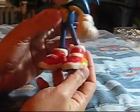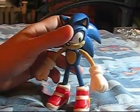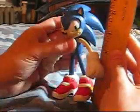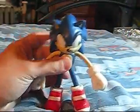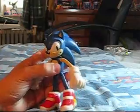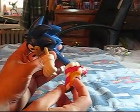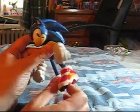this is Sonic the Hedgehog as he was in Sonic Adventure 2. In case you want a nice height comparison, it's 5 inches tall. It's a nice solid 5-inch figure. Let's see, what can I say about my lovely little bendy here? Okay, his shoes. He is wearing the soap shoes that Sonic is known for wearing only in Sonic Adventure 2.